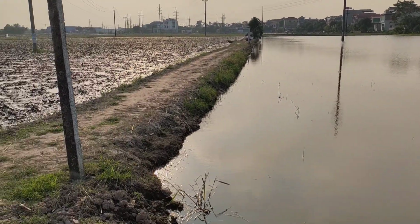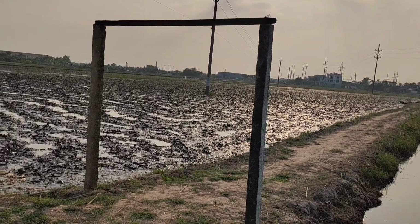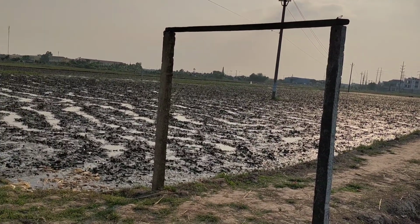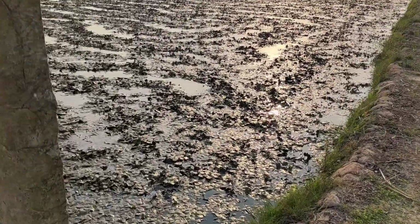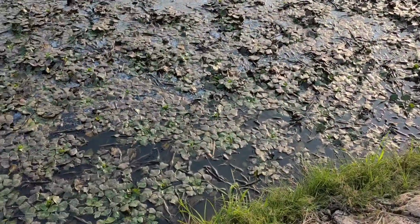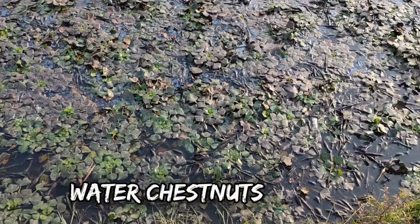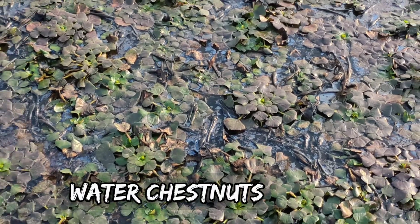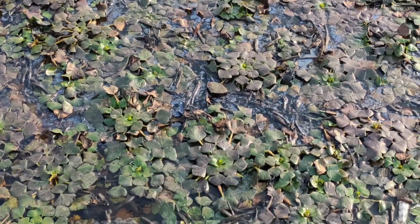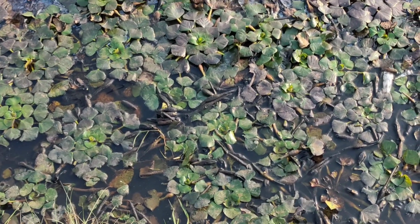Okay guys, so this is the field. It's an entire field where it's cultivated. So we'll go straight ahead, but first let me show you guys the plant. Now the plant is called chestnuts. Yeah, chestnuts. I'm going to put it somewhere on the screen there, but this is what it looks like, and it's really quite beautiful. It's like a flower. It's planted in water and grown in water.